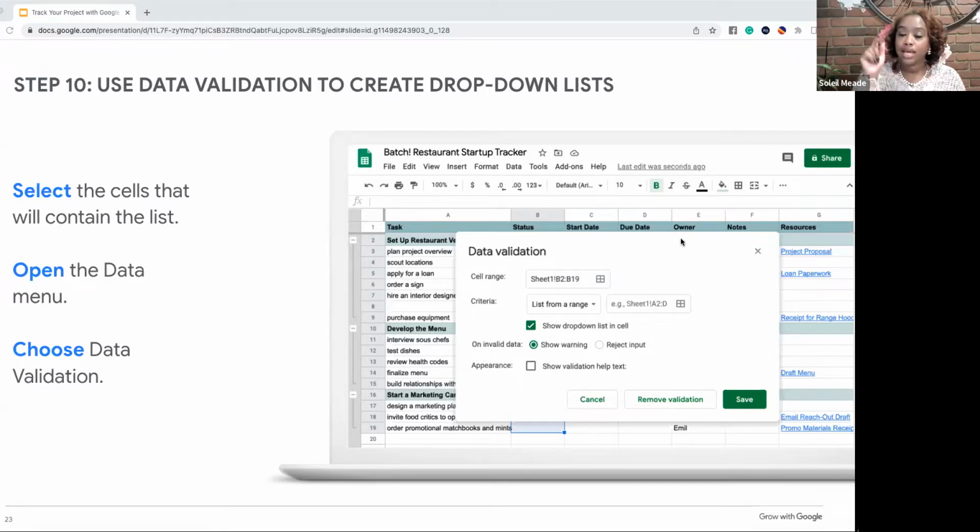So whenever you select that column, it shows the whole range of cells. So any cell that is completed in that column will have this drop down box. If you only select one cell, you will only have your data validation for that one cell. So you want to make sure you select however many you think you may need.